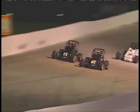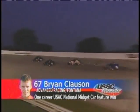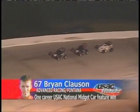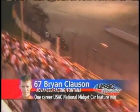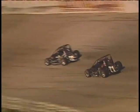Out of turn number 2, a move for the lead. The youngster takes over from his teammate. Brian Clausen is now the leader here at Salem in the 30-lap midget main. Yeah, you can see right around the outside. You heard it from Dave Steele as he closes in on those 2 black cars. Hagan back to the inside down in turn 1. Right around the middle of 1 and 2, Jack up on the fence in 3 and 4 as it looks like caution out one more time.